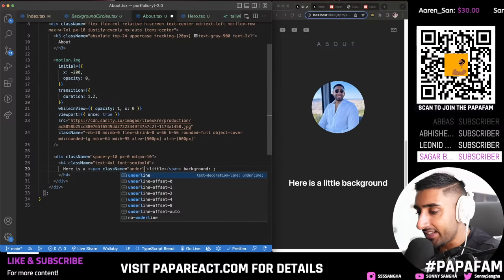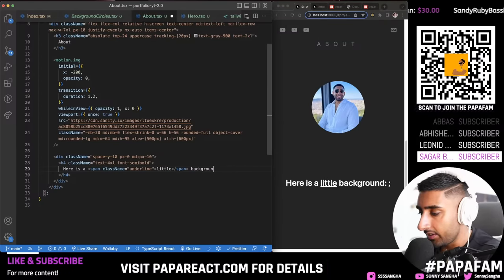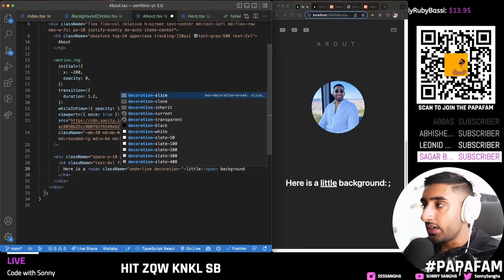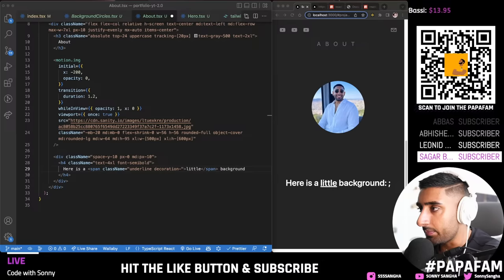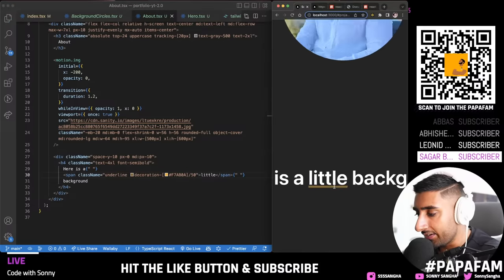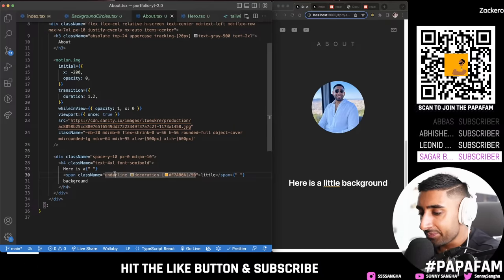All right. Here we have underline. And what I can do here is style up the underlining. Here's a little background. I'm going to have underline and I can do something called decoration. And I can actually give it a custom color. So I'm going to give it a Papa Fam color and then I'm going to give it a 50 opacity. So there you go. Here is a little background. See how nice? Little touches, right?